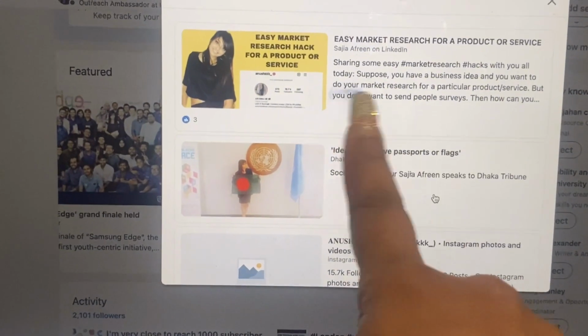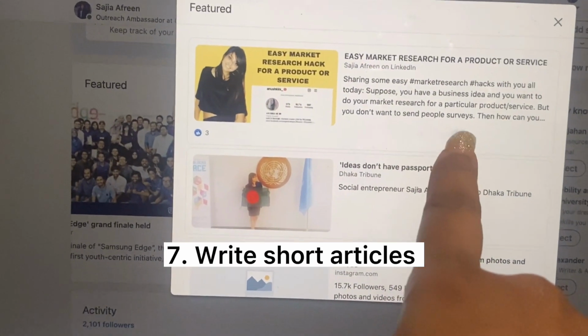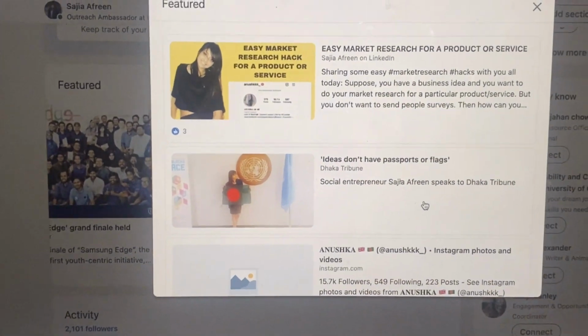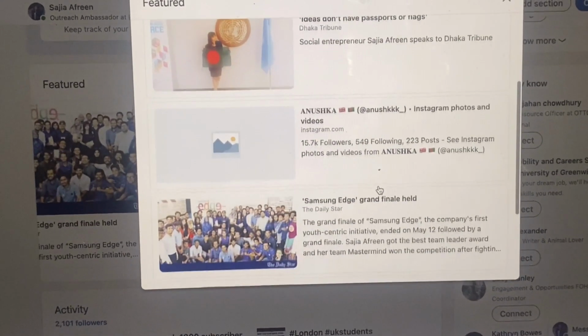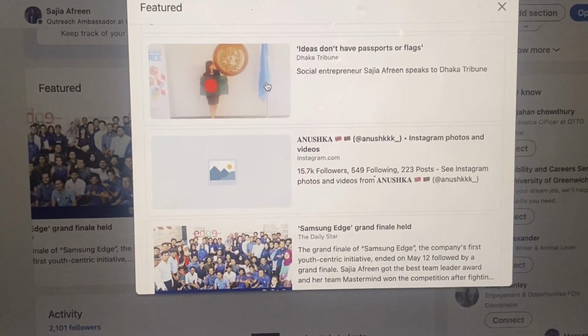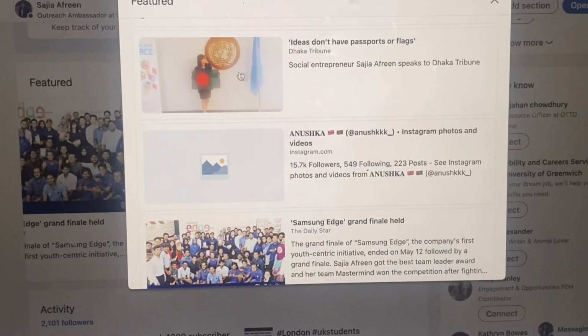I've written this article on LinkedIn. Whenever I am just bored or I don't have anything to do, I write a short article so people know that I'm always doing something on LinkedIn. So see, I went to the United Nations in 2016, so I shared the newspaper feature here.